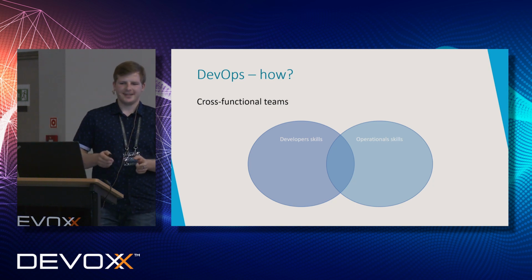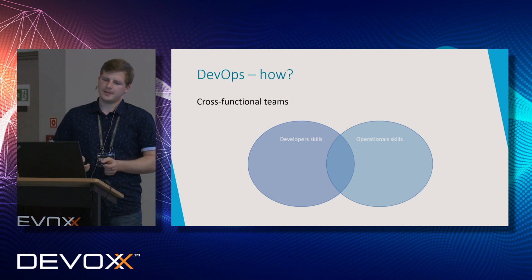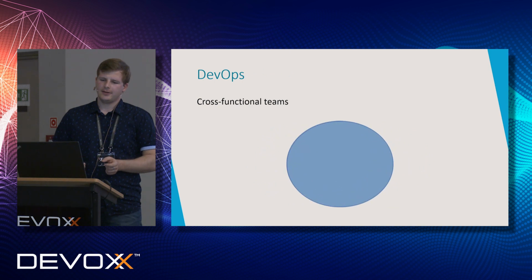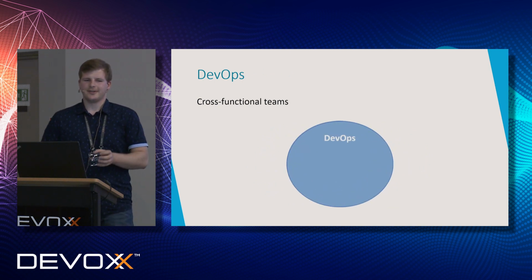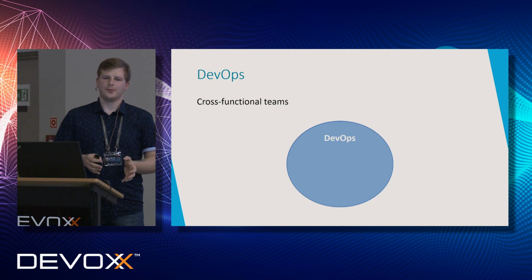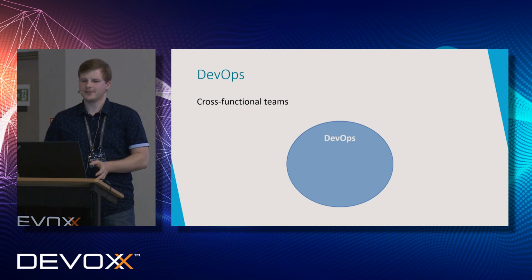And the desired state where DevOps would like to go is that those skills are merged in one person. So a person who knows very well how to code, and who also knows very well how to deploy what he coded. And such a person we can call DevOps.